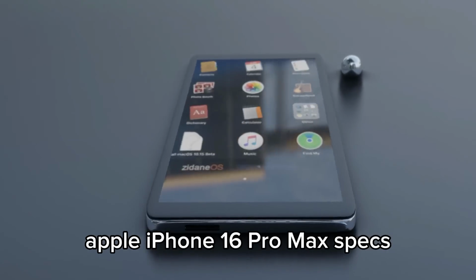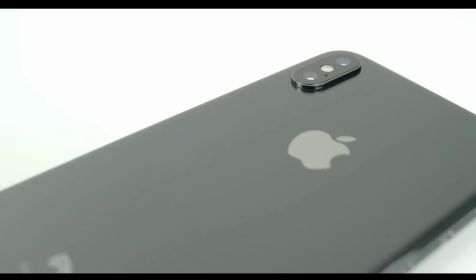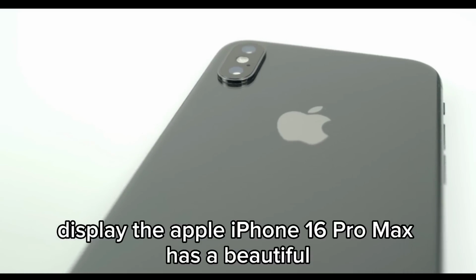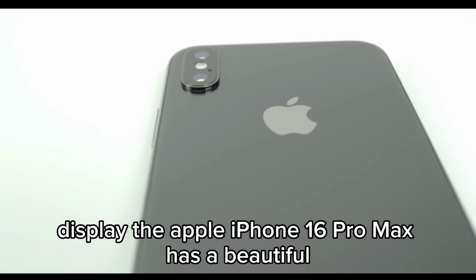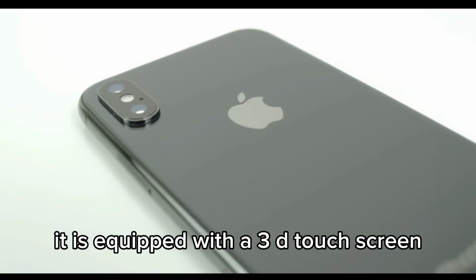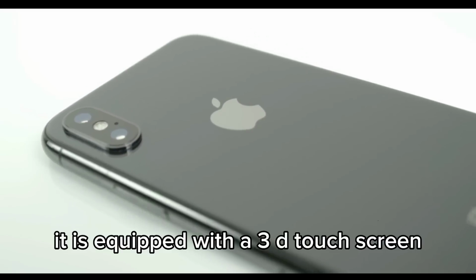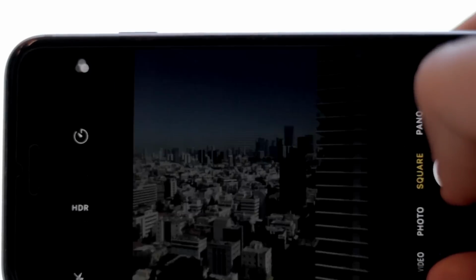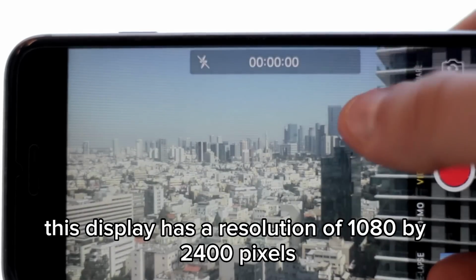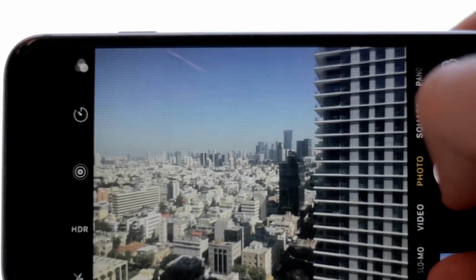Apple iPhone 16 Pro Max specs. Display. The Apple iPhone 16 Pro Max has a beautiful 6.4-inch screen. It is equipped with a 3D touch screen and a Retina display. This display has a resolution of 1080 by 2400 pixels.